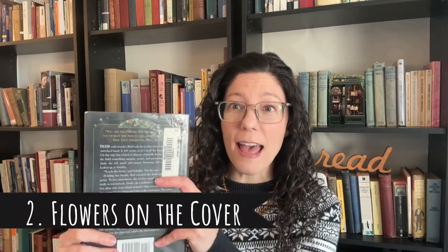This one also works for the next challenge, which is to read a book with flowers on the cover, and there are some flowers here at the back. So this works for 2 different prompts.